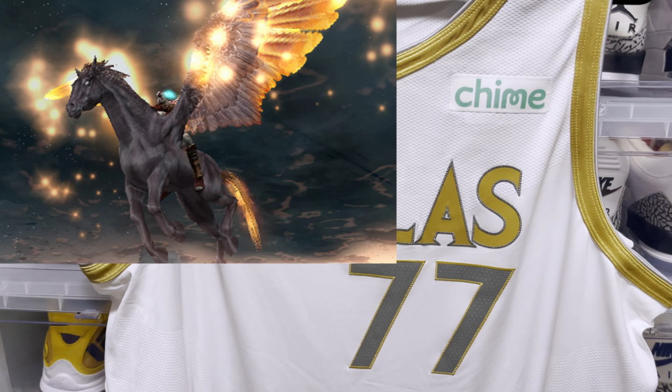So first we have the tag information. You got your vapor knit material, size 56. On the neck trim, you have your gold and silver and that dazzled material where it shimmers off the light a little bit, which you can kind of see almost looks like a metal, which is dope. That same trim goes around the armholes. You have that gold with the silver piping.